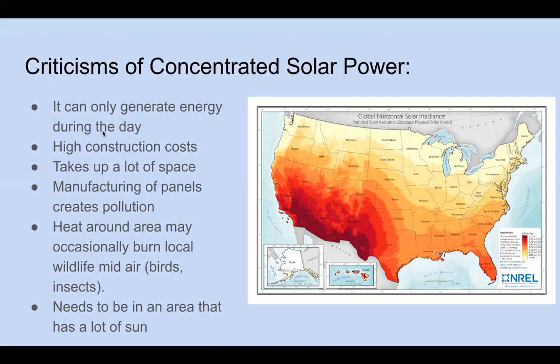On top of that, it also has the same criticisms as regular solar panels. The production of solar panels creates a lot of pollution and it heats up very fast. It can even burn local wildlife, including endangered species that may be unfortunate enough to come into its path.